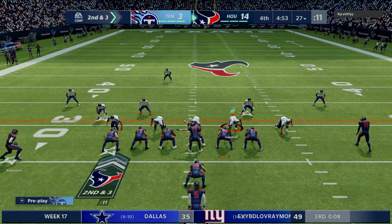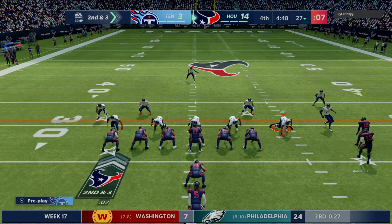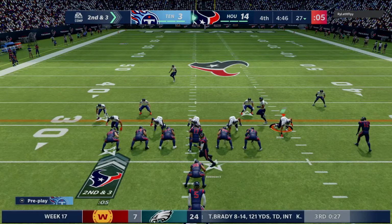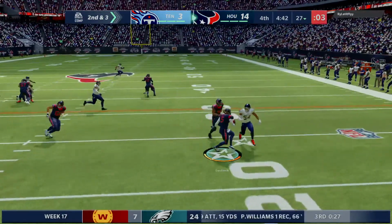Switch it, load it, load it. This is Gordon as they go to him again.